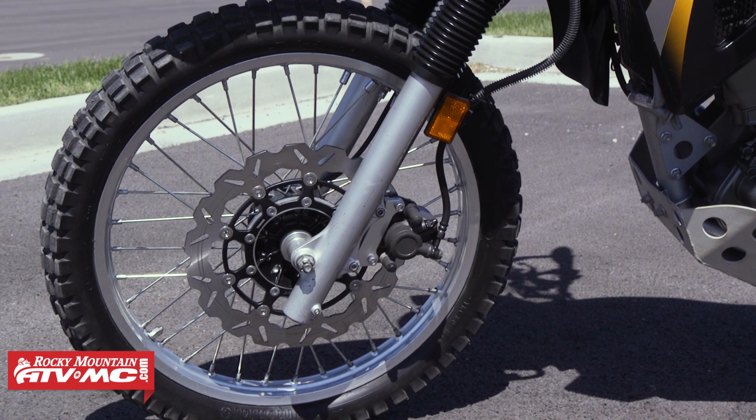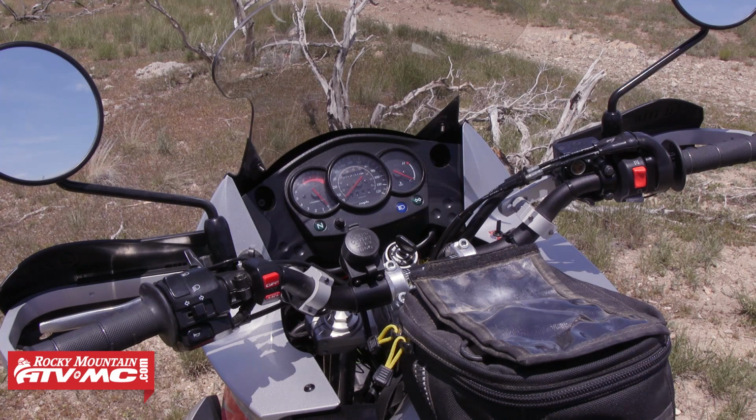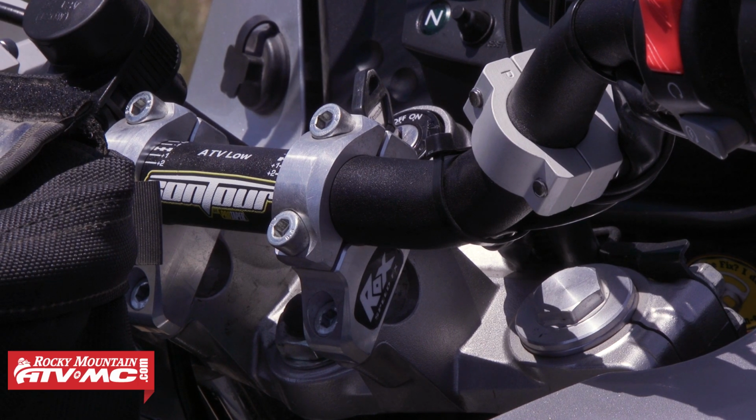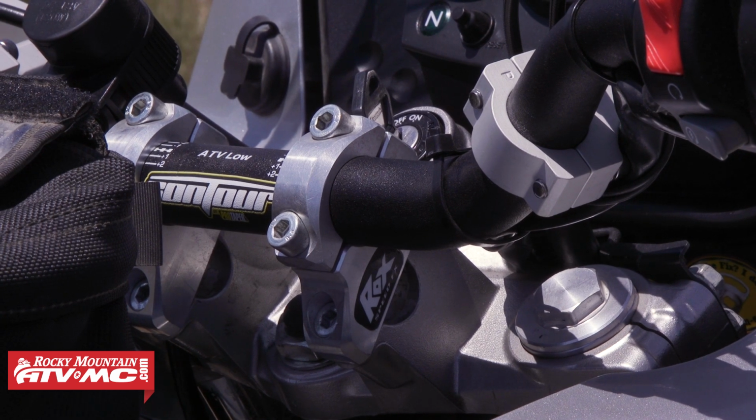Next, let's move to the handlebars. The stock handlebars are low and kind of weird feeling, so I've actually put some Rox risers on this bike and some oversized handlebars, and it just makes the bike feel a lot better, especially when standing up off-road. If you need to stand up through a technical section, this setup works a lot better.